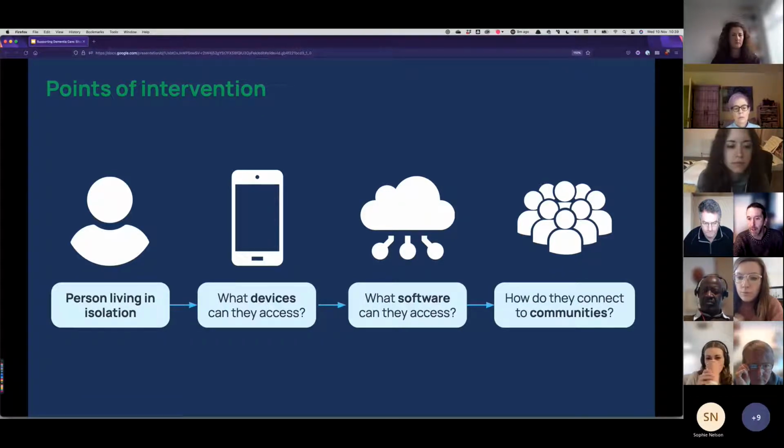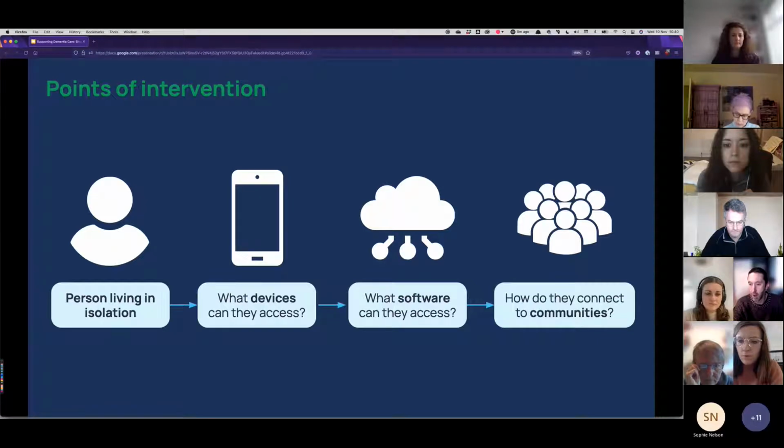Another approach was to think about software and what tools and resources they're accessing once they've got an online connection. And then the third, particularly in the context of isolation and our interest and brief, is to think about how they connect to communities and how they feel a sense of belonging once they're online, and how we actually address the feeling of isolation through the technology.